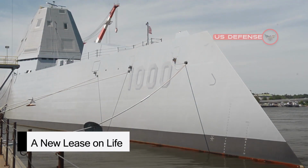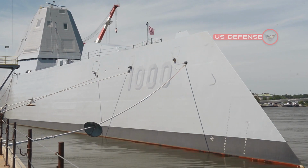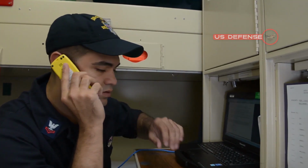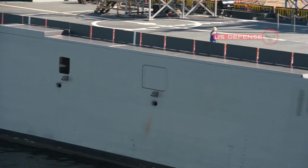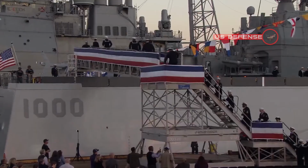A new lease on life. However, the rise of China's People's Liberation Army Navy has given the U.S. Navy a new enemy to prepare for and has given the Zumwalts a new lease on life. Now the destroyers have a new mission, surface strike, which includes anti-ship and land attack missions.